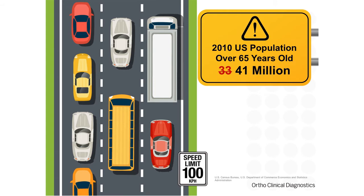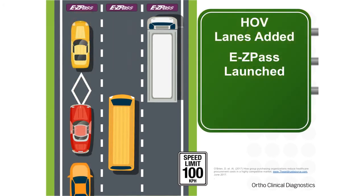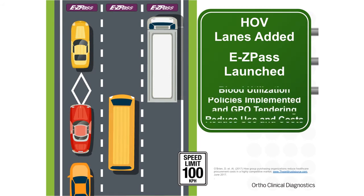The biggest thing that hit then is blood utilization policy, so to speak. And that's where we've really seen a big dent in the amount of blood being used, which has impacted the donor center significantly. It also means less cross-matching and less work in the hospital. And that was the next big dent we took that helped bring things down.